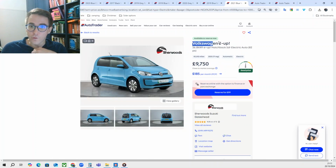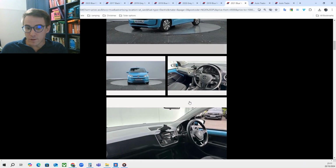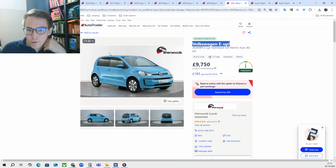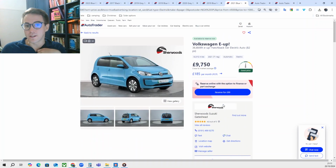You get the Volkswagen e-Up, which is quite an exciting little car. These are very popular. You can get 4 people in them as long as they're not too tall, and they're nice popular little cars. This one's done 40,000 miles in about 5 years, I seem to recall. 2021, oh no, only 3 years. It's doing absolutely amazing. Lovely blue colour. These look amazing when I see them going past. It's claiming to do 161 miles. That's quite good from only a 36 kilowatt hour battery, and so you're getting that for just under 10 grand.